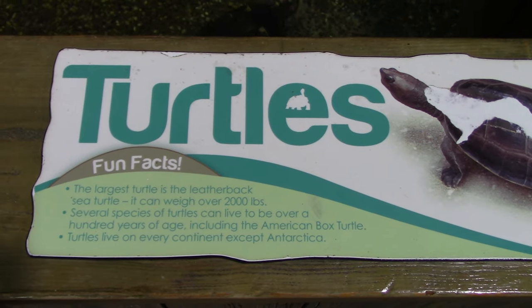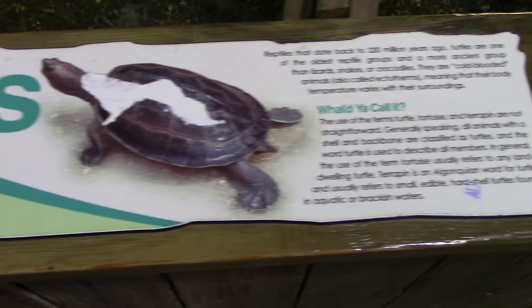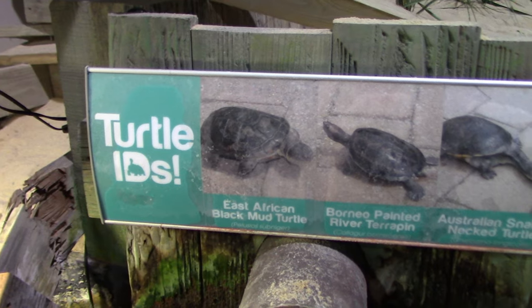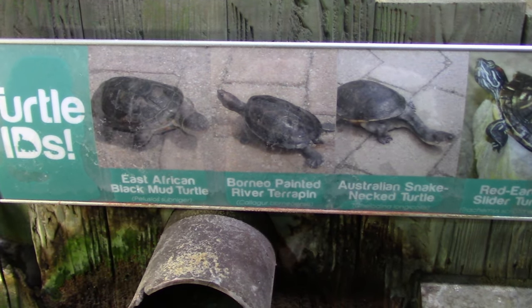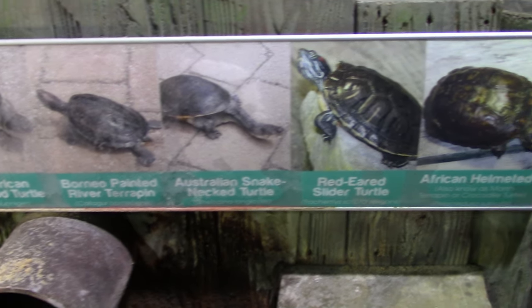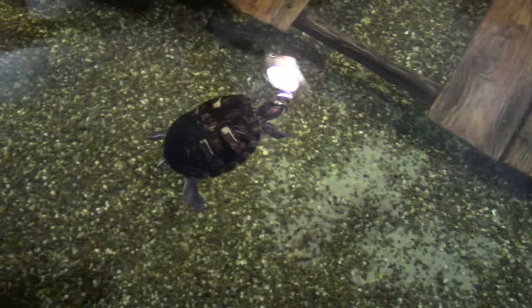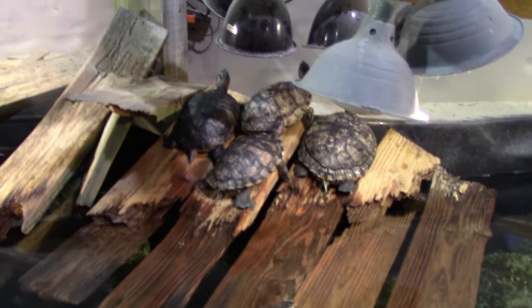Up next we're gonna see some turtles. I don't know about you, but I like turtles. Okay, she's an East African black mud turtle. Borneo painted river terrapin. Australian snake neck turtle. Red-eared slider turtle. And African helmeted. There are multiple signs here not to touch the turtles. Does a turtle's roll bite?